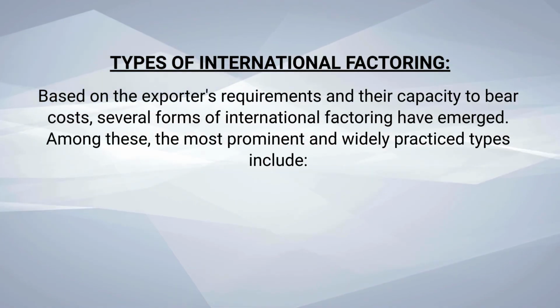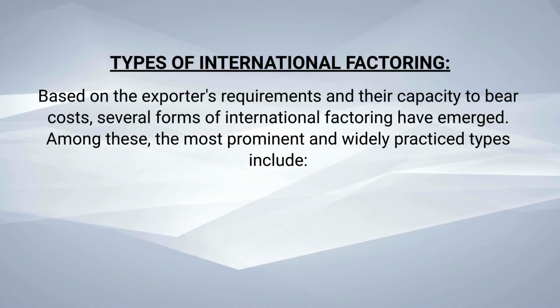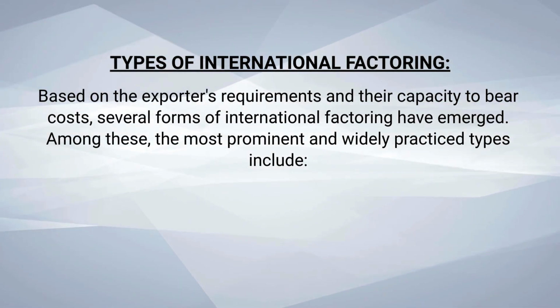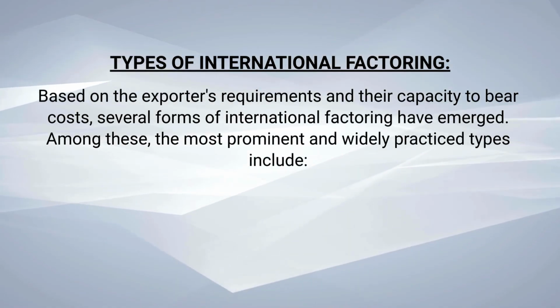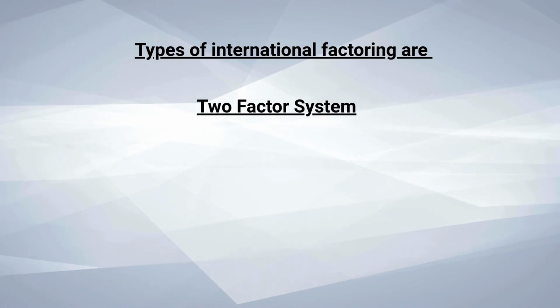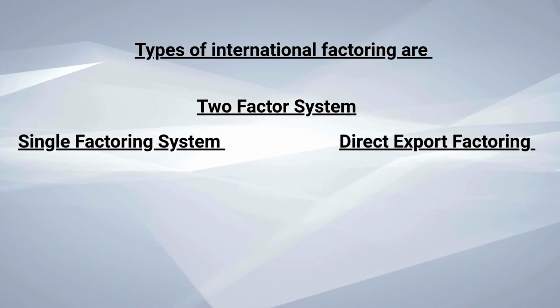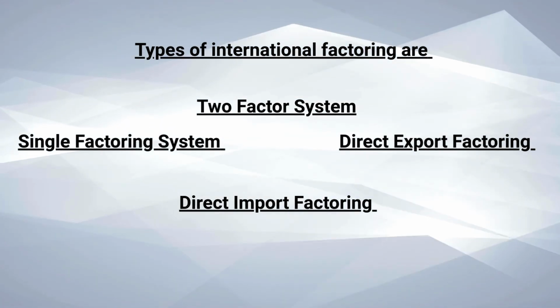Next, we look into types of international factoring. Based on exporters' requirements and their capacity to bear costs, several forms of international factoring have emerged. Among these, the most prominent and widely practiced types include the two-factor system, single factoring system, direct export factoring, and direct import factoring. Let's understand them one by one.